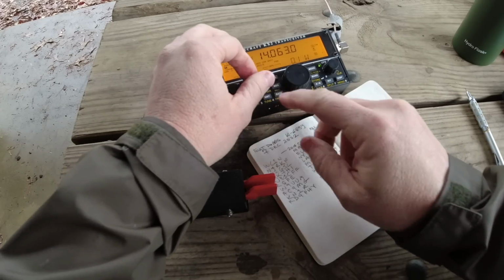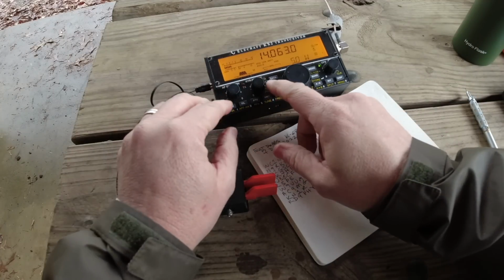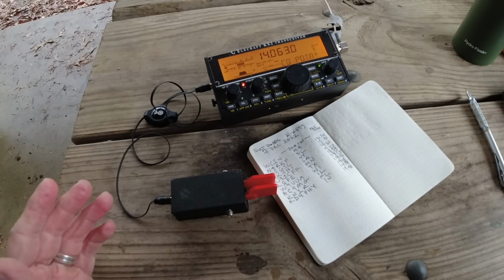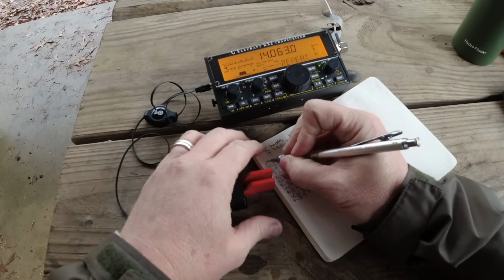Okay, let's turn up the power. We'll turn it up to 5 watts. I want to make sure that people can hear me. There we go. Now, if you think about it, someone can do the math for me. What would the decibel difference be between 5 watts and 1/10 of a watt?